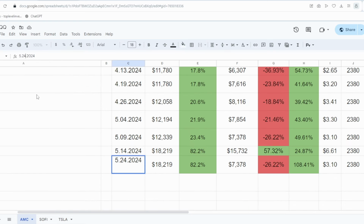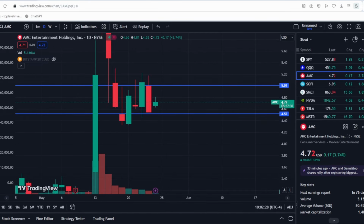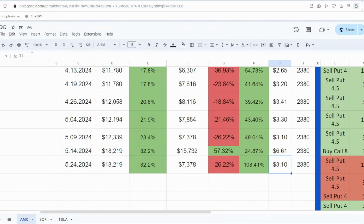Let's summarize today, May 24th, 2024. My portfolio hasn't changed since the last time, as there were no new trades. Currently, AMC is at $4.72 too. I'll add this to the spreadsheet, showing that AMC is up 12% since the experiment started, while my portfolio is up 82%. This means my portfolio is currently outperforming AMC by a record 70%.